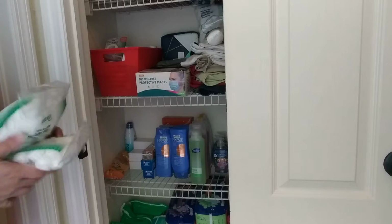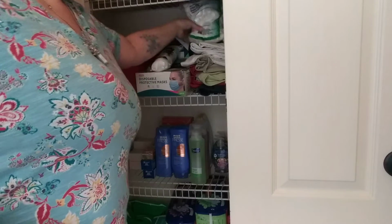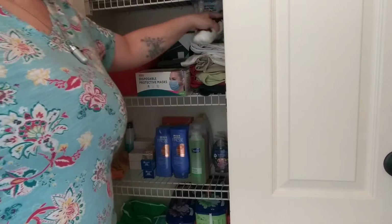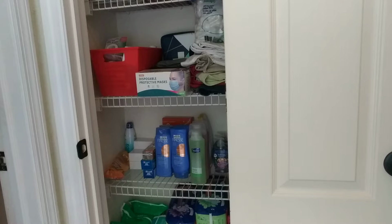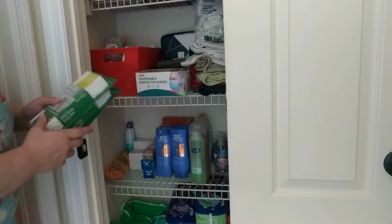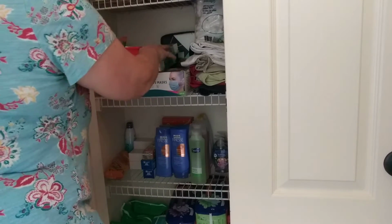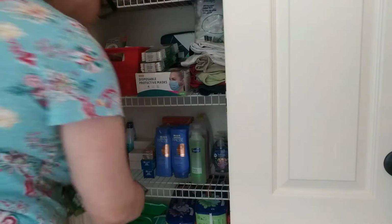I bought some more cotton balls, okay? Cotton balls are extremely important to have, especially for your first aid kit. So I bought 2 more bags of the cotton balls. More Q-tips, 2 more things of Q-tips. I got some more bar soap. This is Sean's favorite, the Irish Spring. So we'll put this in here.